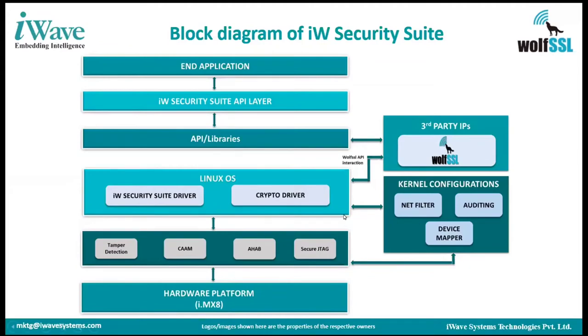In the kernel configuration layer, we have netfilter, a software firewall for blocking unauthorized access from any IP address, protocol, or port, and an auditing daemon for logging any type of malicious events. It could be unauthorized login access, unsuccessful login attempts, etc. Device mapper is mainly for securing the storage. We provide sector level encryption protection and secure the storage.